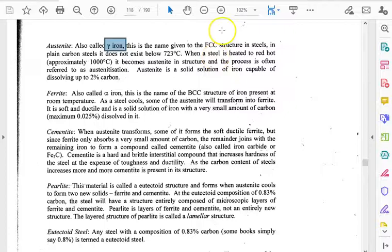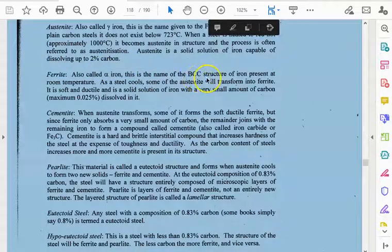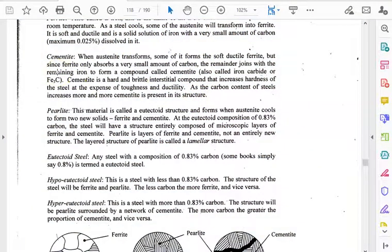Doesn't exist at room temperature. When steel is red hot, it becomes austenite in structure and can hold more carbon. Ferrite is called alpha iron. It's a body-centered cubic, and it can't hold as much carbon. There's also cementite, which is also called iron carbide, or Fe3C, and it can hold a lot of carbon at room temperature.